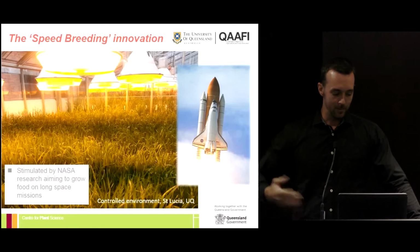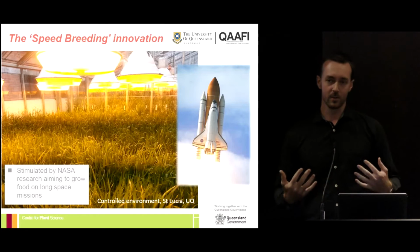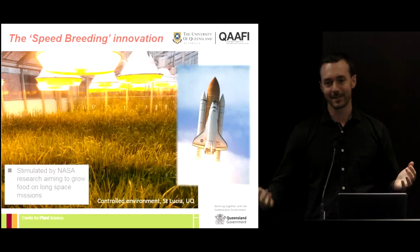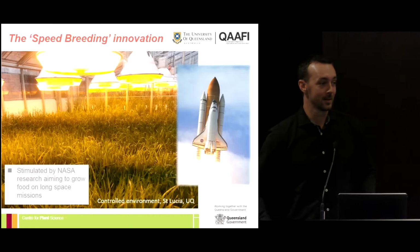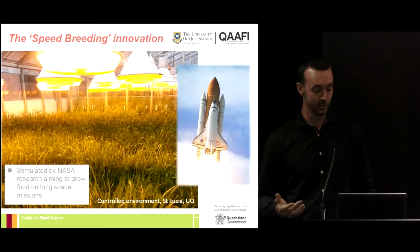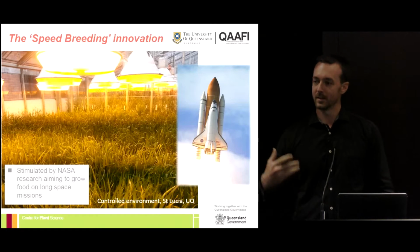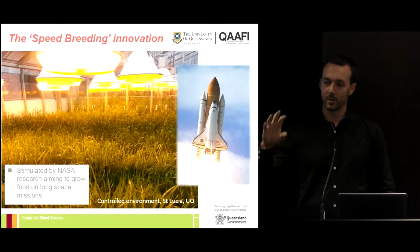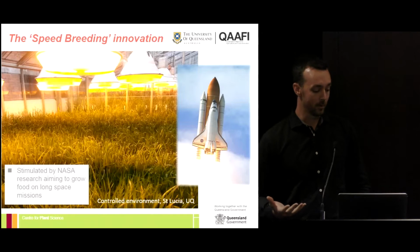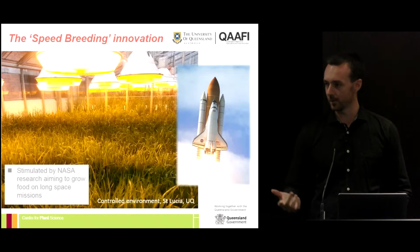But the speed breeding innovation, I guess, for us at UQ was born about 8 years ago when we heard about NASA's crazy ideas about growing wheat in space to provide a food source on long space shuttle missions. The way that they were doing it was they were using constant light and controlled temperature to accelerate plant development. And they achieved very rapid plant growth. And so we thought, well, what a great tool it could be to accelerate our research.